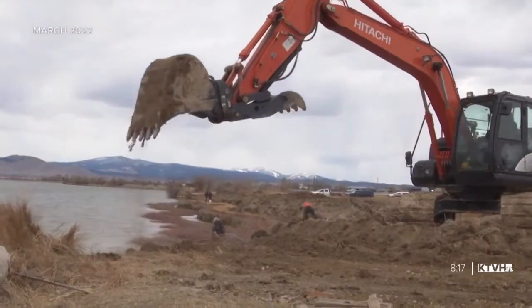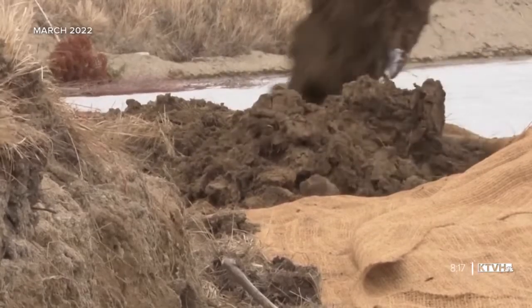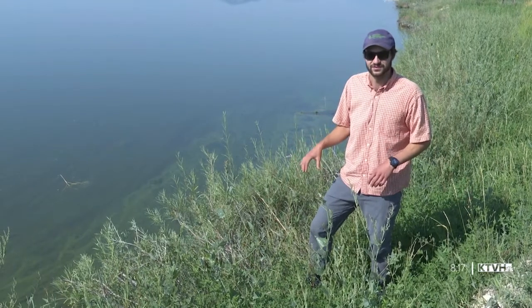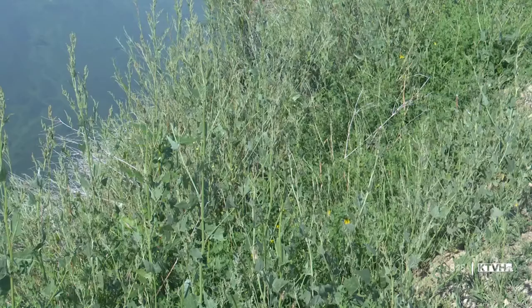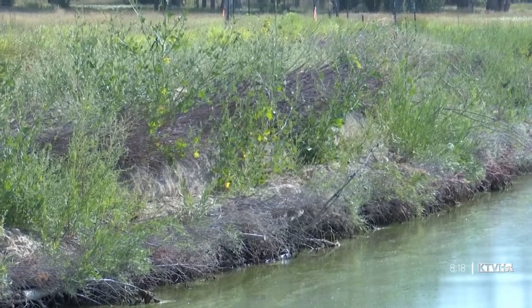The Lewis and Clark Conservation District teamed up with two landowners and crews of volunteers to plant willows along the shore. It benefits the landowners by reducing what they lose to erosion, and the conservation benefits include improved water quality and wildlife habitat. Hopefully in 10 years you come back and this is just a really dense stand of willows that has created a really resilient shoreline here.